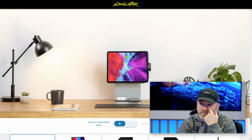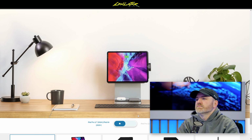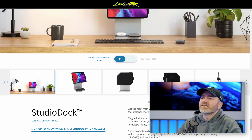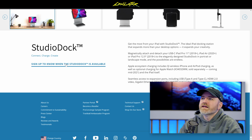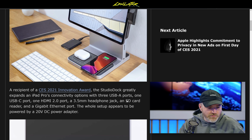Well, look, if you only have enough money for an iPad and this stand, how much is this stand? That's what I want to know. That studio dock's going to cost some money. It's not going to be free. Oh, they're not going to tell us yet? How much do you think it is? Maybe the original article will tell us.